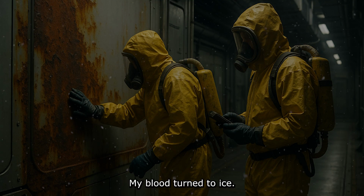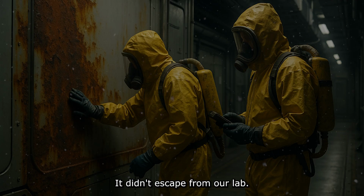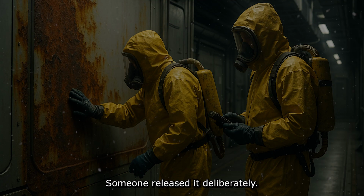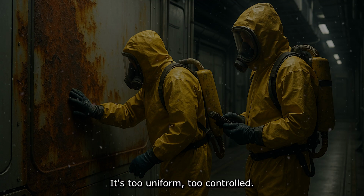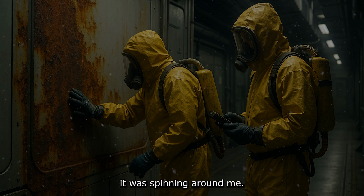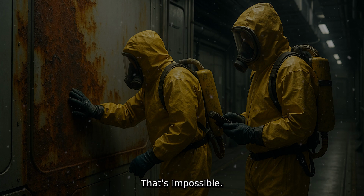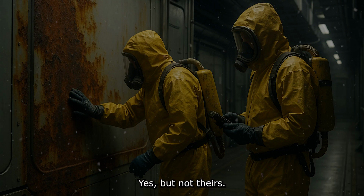My blood turned to ice. What do you mean? The corrosion agent. It didn't escape from our lab. Someone released it deliberately. I've been tracking the dispersal pattern. It's too uniform, too controlled. This was a weapons test. The loading dock felt like it was spinning around me. That's impossible. Our research was purely defensive. Our research, yes, but not theirs.